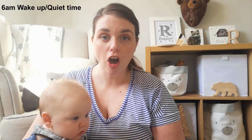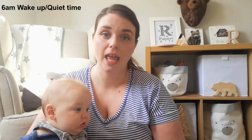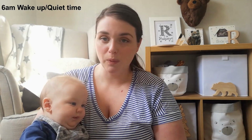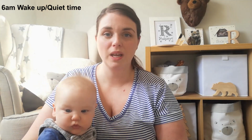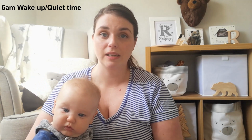Finley starts his day around about 6 AM. He still sleeps in a cot in his bedroom. We're just about to get to the stage where we're transitioning him into his own bed, but we've kept him in the cot for as long as possible just because it's easier really for us. And he loves that sleep environment and he's happy in there.